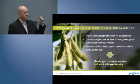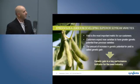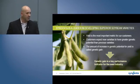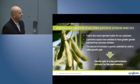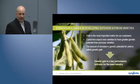Now beyond that, the customers have come to expect that the new varieties that we release into the marketplace today have greater genetic potential for yield than the varieties that have previously been available to them. And that amount of increase in genetic potential for yield is called genetic gain. So in the seeds industry and the plant breeding industry, genetic gain is the key performance indicator.